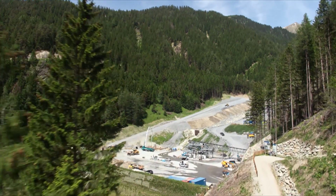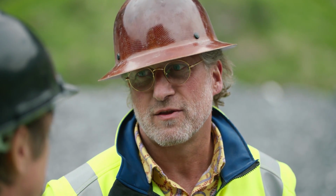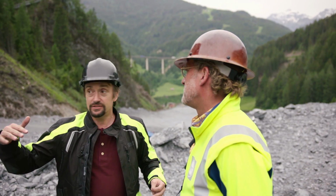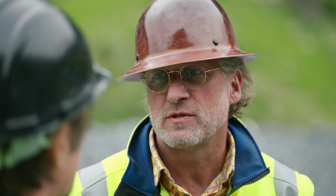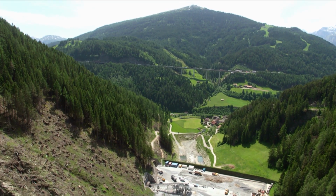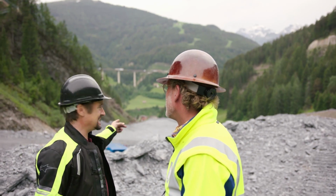How high is it going to be? Where would we be when it's finished? Around 140 meters higher than what you can see now. Oh, it's gigantic. So that's up there somewhere. Exactly. One of the biggest issues is infiltration of water, because you could create a big landslide. That's the next town, a very small town. They'd be very cross. So how do you stop it going down there?